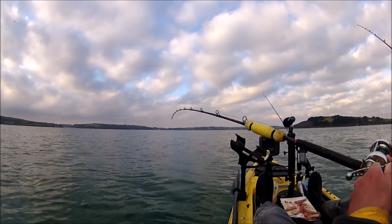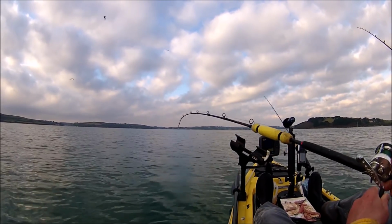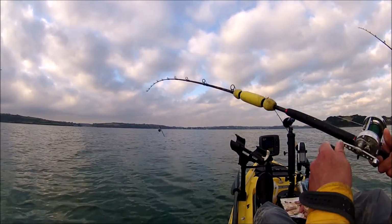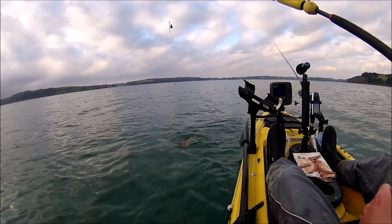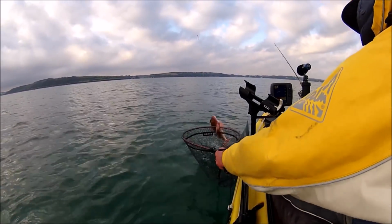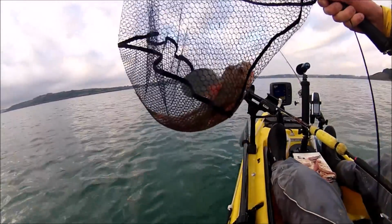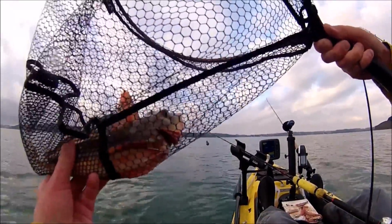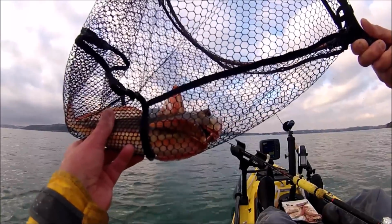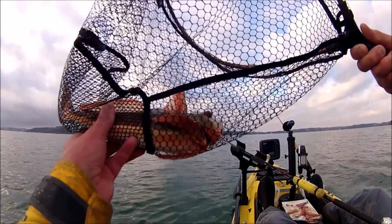This actually feels like one of those good whiting. Hopefully. Yeah, it feels a reasonable size. Oh, what? Brilliant. Brilliant, a gurnard. Well, that's a fantastic bonus. The gurnard, lovely fish, absolutely delicious to eat. And now I've caught that, I might actually do a cooking recipe. For those of you that have never eaten gurnard, it really is lovely. Well, they obviously like the fresh mackerel.